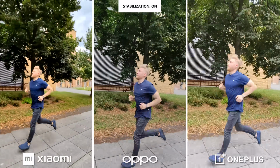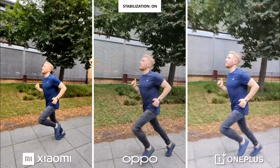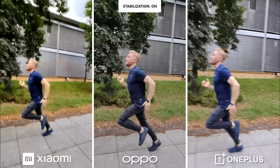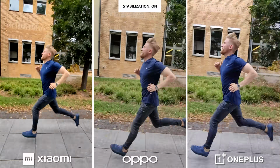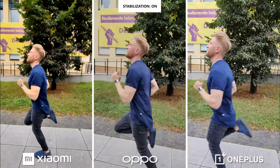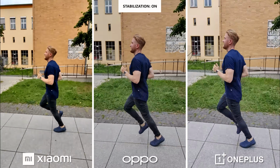And now with the feature turned on. Xiaomi remains shaky. Unfortunately, we couldn't spot a significant improvement to the footage from before, whereas Oppo and OnePlus are similarly performing well.